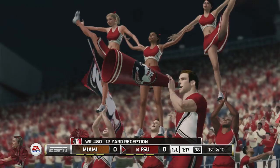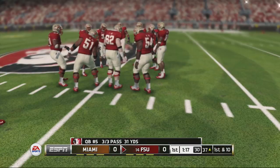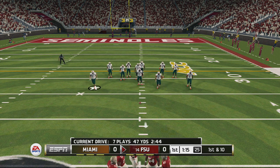I'm sure the coaches are going to tell him to calm down and be more careful, because I guarantee you, nobody keeps throwing those passes into the defense like that without making a mistake. This is the eighth play of the drive.